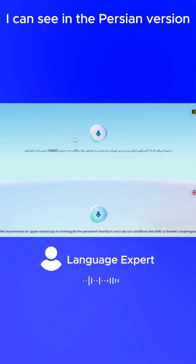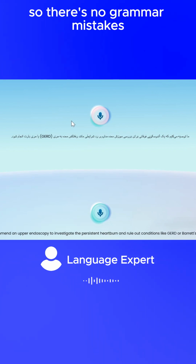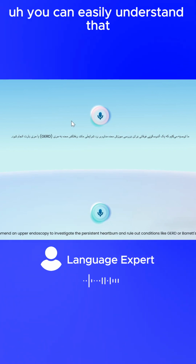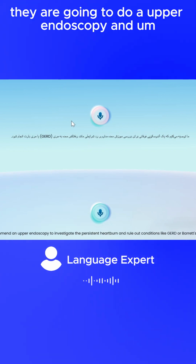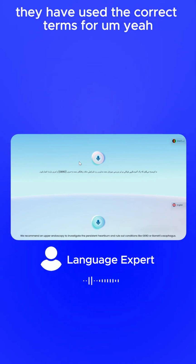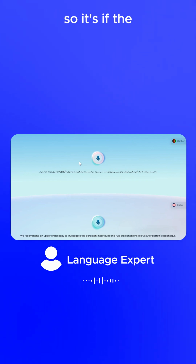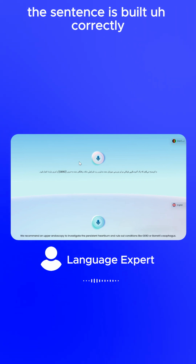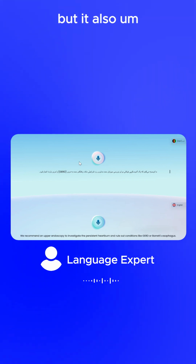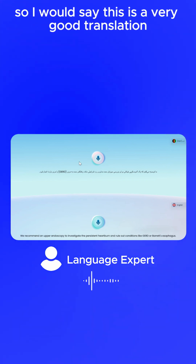Yes, I can see in the Persian version that this one is very correct, so there's no grammar mistakes. You can easily understand that they are going to do an upper endoscopy, and grammatically it's right. They have used the correct terms for endoscopy and heartburn and the reflux, for example. So the sentence is built correctly, but it also has translated the medical terms in the correct way. So I would say this is a very good translation.